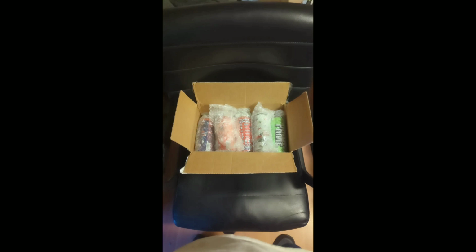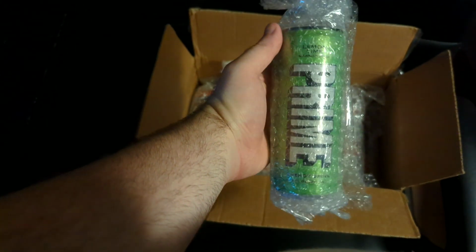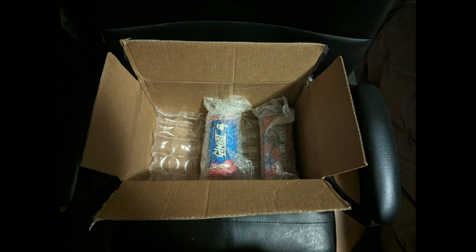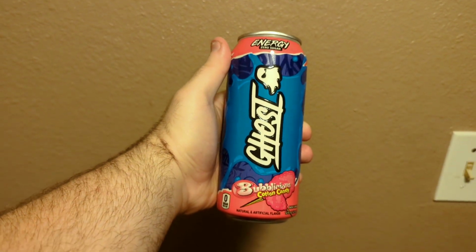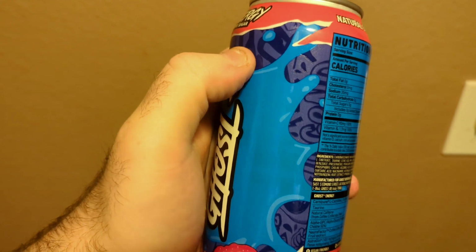But yeah, that's pretty much the entire can. Anyway, now I'm going to show off the can up close right quick, so hold on a minute. This is the new Cotton Candy Bubblicious Ghost energy drink. Really cool looking can. I like the blue and the dark blue and the pink. Pretty cool color combinations. It's a little bit of a textured can, just like the other Ghost cans. I like this swirly design on the side of it. It's a little different compared to the other Ghosts.